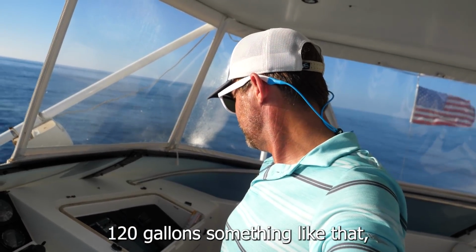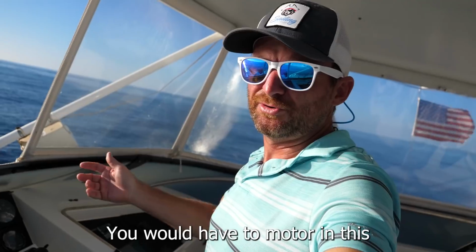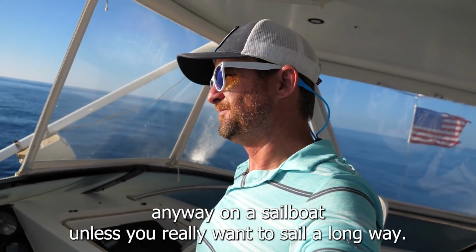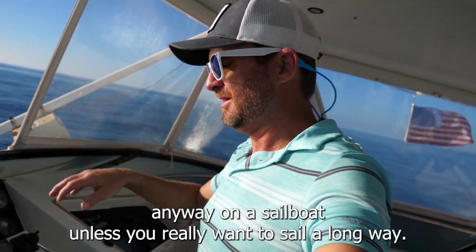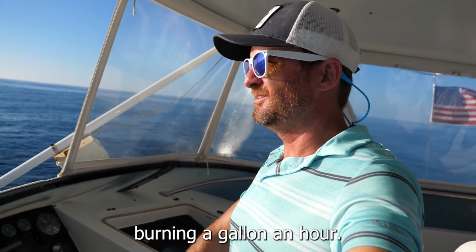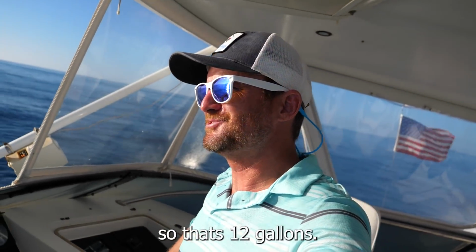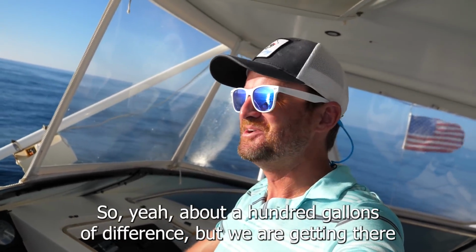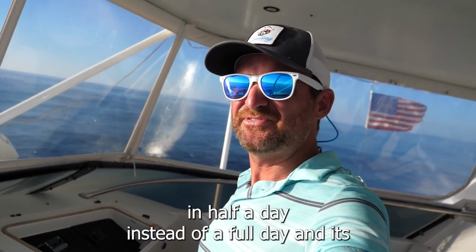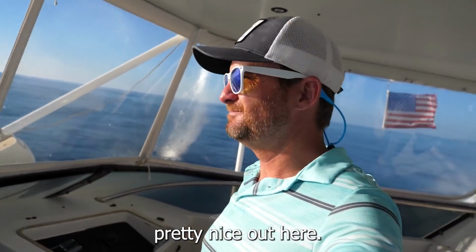And what we're going to do in 7 hours, as opposed to, you have to motor this anyway on a sailboat, unless you really want to sail a long way. You're only going to be doing like 6.5 knots, burning a gallon an hour. It's going to take you 12 hours or something like that. So it's 12 gallons. So yeah, about 100 gallons of difference. But we're getting there in half a day instead of a full day. And it's pretty nice efficiency.